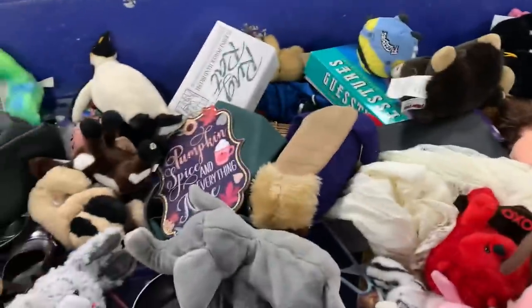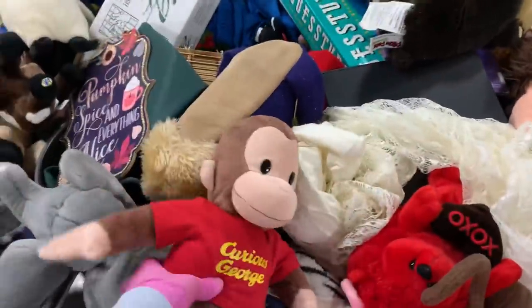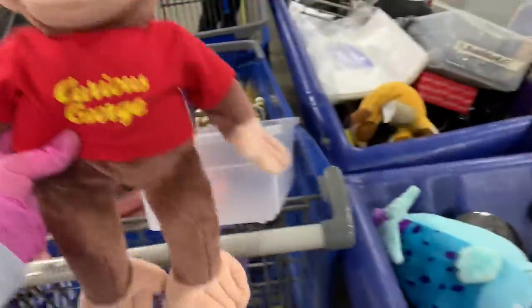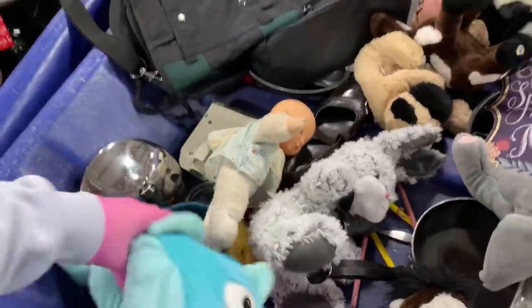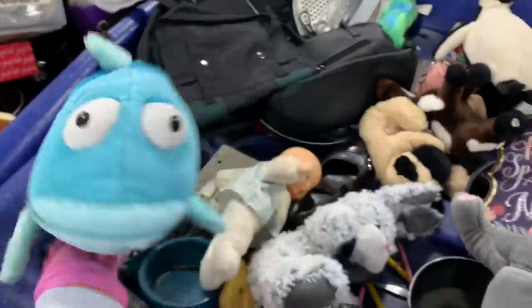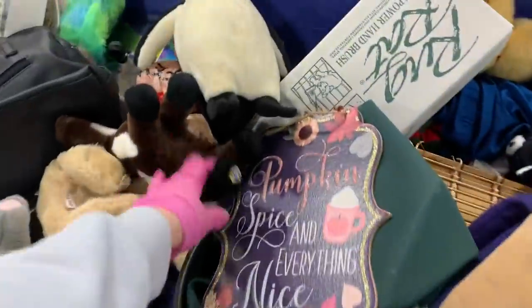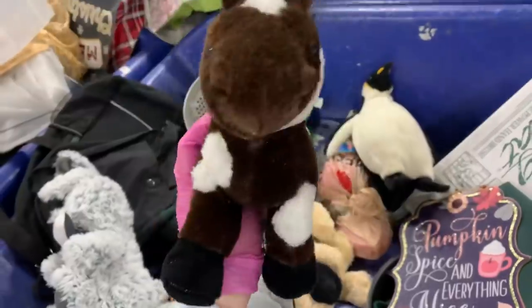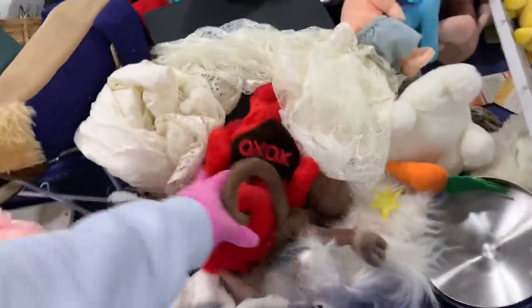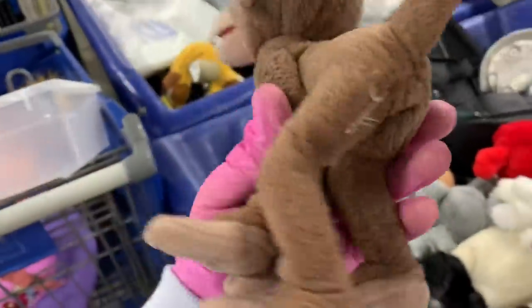Oh, doesn't this look fun? Look at all my plushies. Curious George. Oh my gosh. Yes, Curious George. This is a cute fish. Like, a bunny. A Webkinz horse. That's cute. Penguin. Bunny bear. Oh my gosh, this monkey. He's pretty cute. His tags are gone.